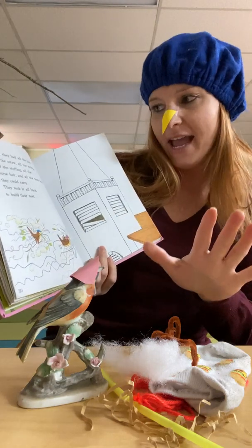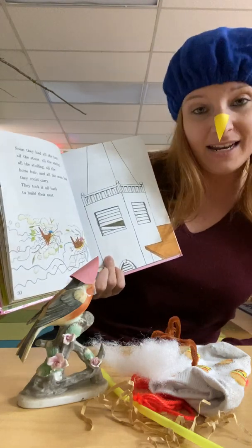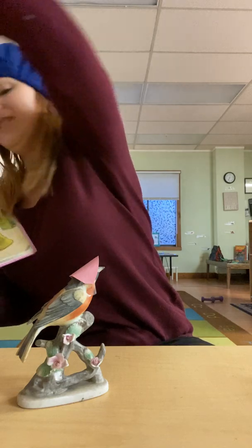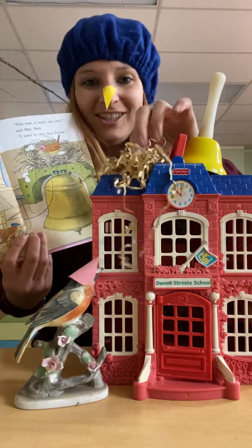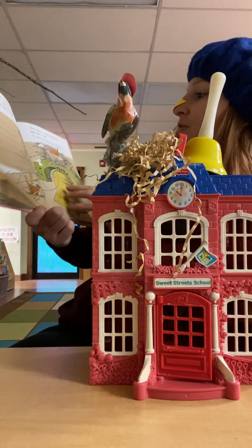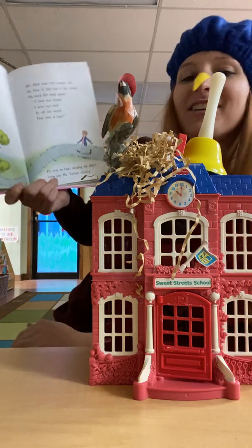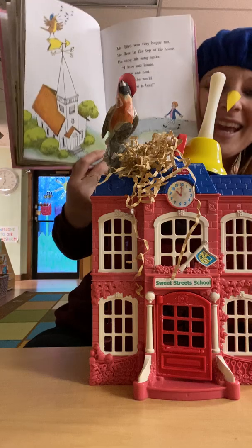So they had all the hay, all the straw, all the string, all the horsehair, all the stuffing, and all the man hair they could carry. They took it all back to build their nest. Mr. and Mrs. Bird worked very hard to build their nest. And once their nest was finished, Mr. Bird was so excited he flew to the rooftop. As Mrs. Bird said, "I want to stay here forever." Mr. Bird was so happy he sang his song. "I love my house, I love my nest, in all the world my nest is best."